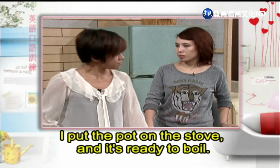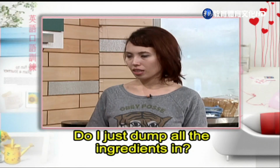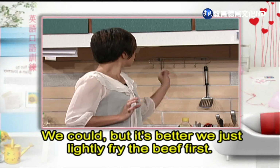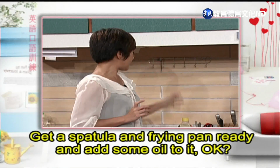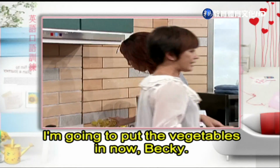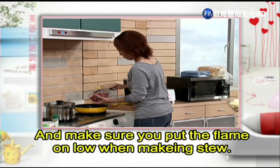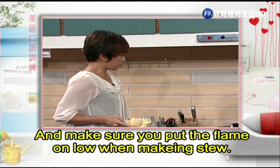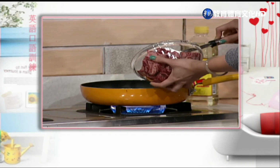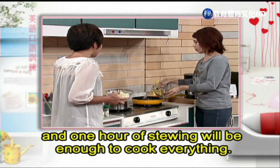I put the pot on the stove and it's ready to boil. Oh, I hope you remember the salt and pepper. Of course. Do I just dump all the ingredients in? We could, but it's better we just lightly fry the beef first. Get a spatula and frying pan ready and add some oil to it, okay? You got it. I'm going to put the vegetables in now, Becky. And make sure you put the flame on low when making stew. It's only 5 o'clock, and 1 hour of stewing will be enough to cook everything.